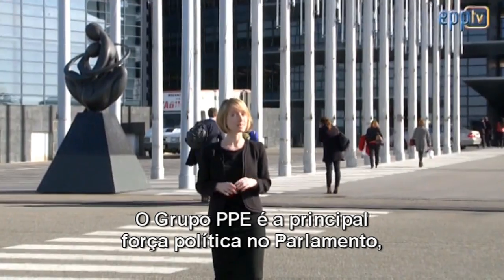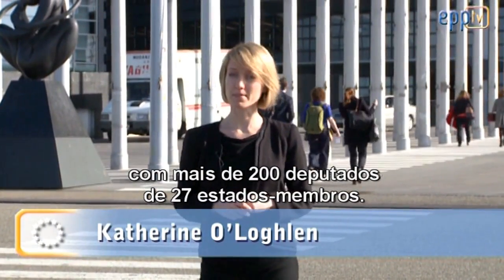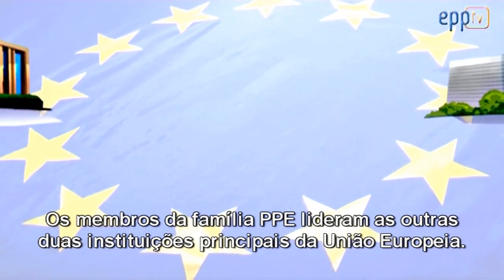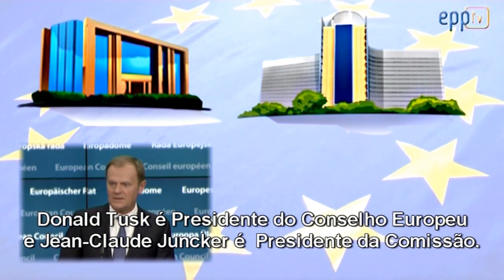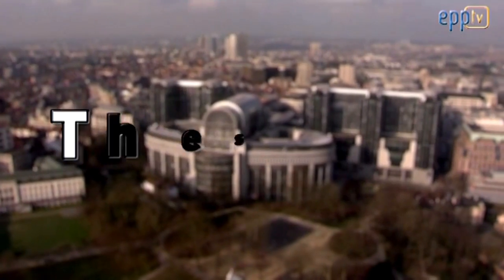The EPP group is the main political force here in the Parliament, with more than 220 members from 27 of the member states. Members of the EPP family lead the two other main institutions of the European Union. Donald Tusk is president of the European Council, while Jean-Claude Juncker is president of the Commission.